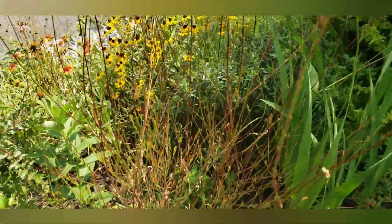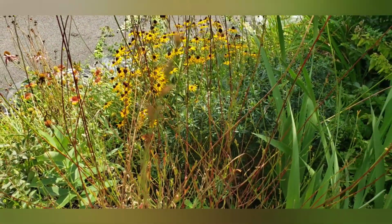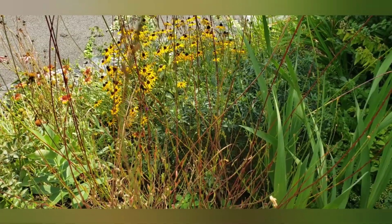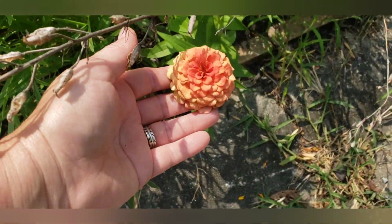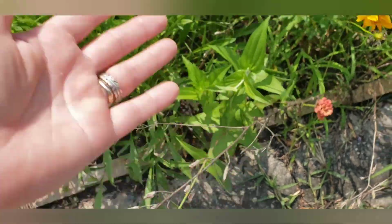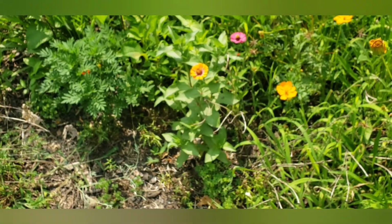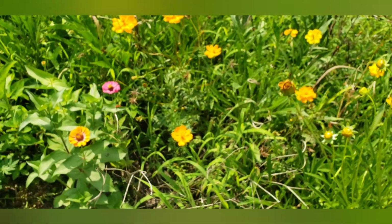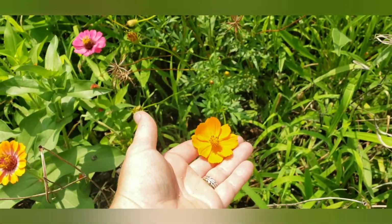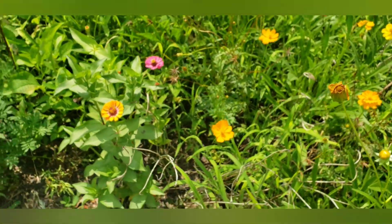All right, guys, I'm going to try to make my way out and get down to the road so I can show you my weedy cottage garden area. This is a pretty zinnia. All the flowers here are self-sown. I didn't put out any zinnia flowers this year or cosmos, which these are beautiful orange cosmos that I love. I don't like the pink ones.